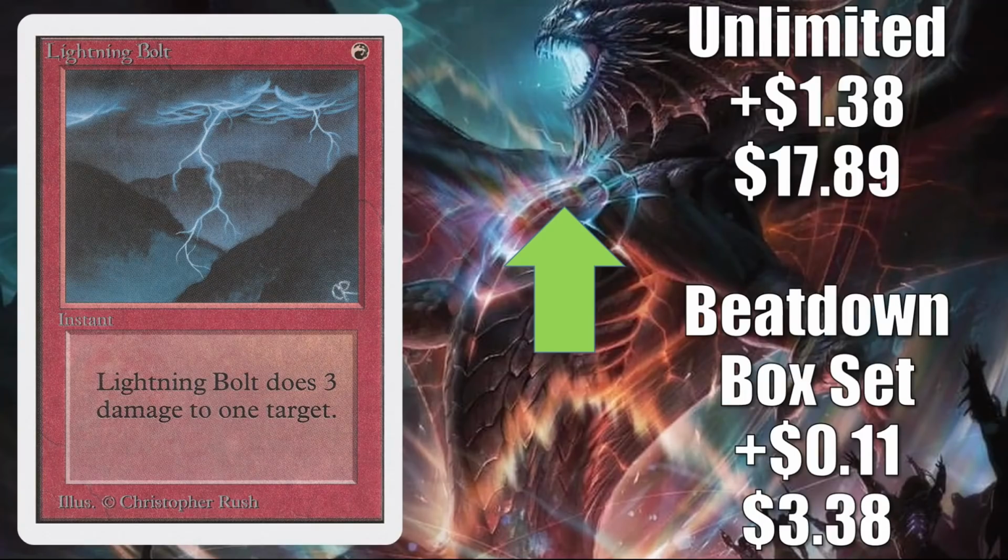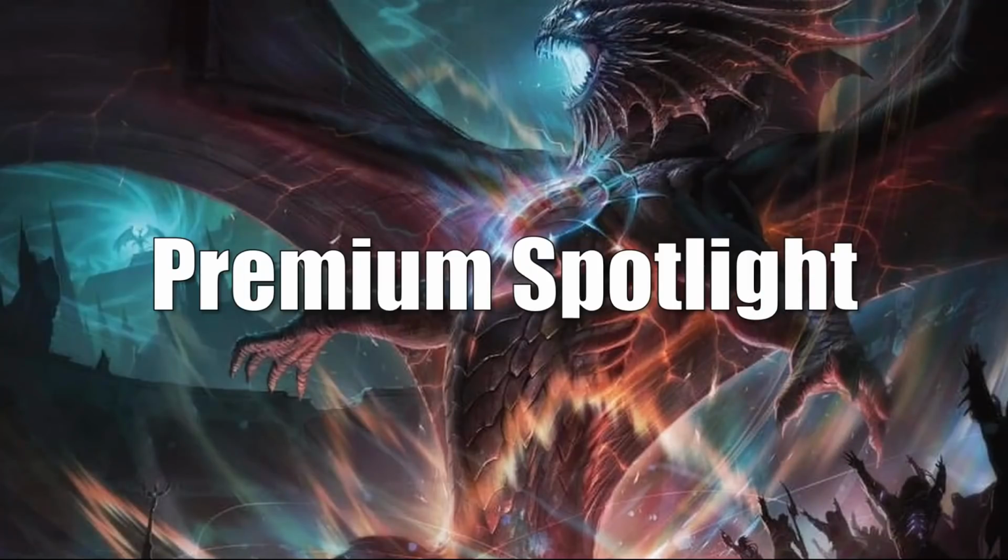Lightning Bolt back again. The beatdown box set copy up 11 cents to 3.38. The unlimited copy up $1.38 to 17.89. This sees play in Pauper Burn, Scred Fairies, and more. But obviously it's Lightning Bolt. It also sees play in Modern, Legacy, Vintage, Commander, and also Tolarian Community College mentioned it in a Modern video this week. Alright, time for the Premium Spotlight.